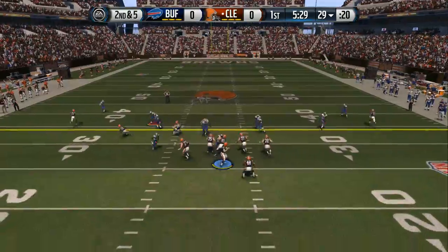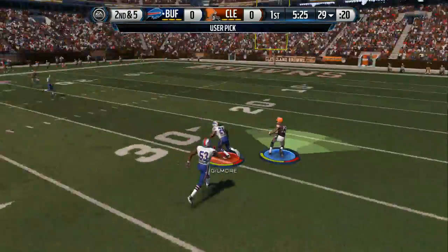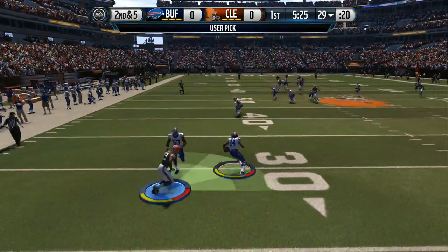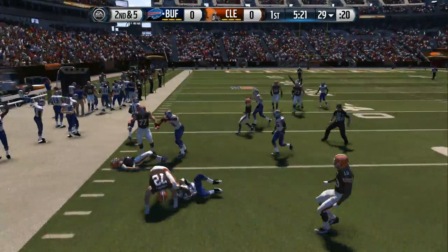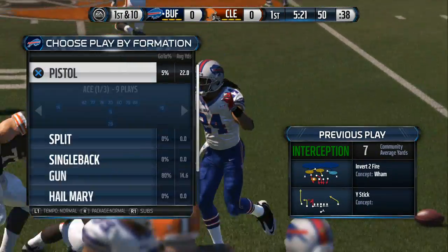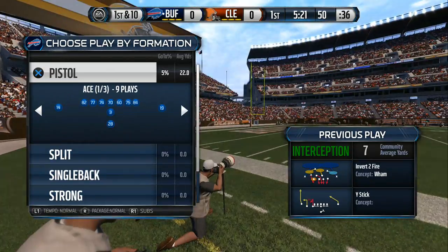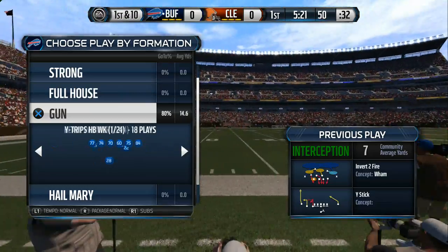The Browns have it at the 29. Brian Hoyer, he's going to throw it down the field, and he's intercepted. That'll stop the play right there. Oh, when a defense gets an interception early in the game, oh, man, will that give them confidence, and it just makes them play more aggressive. So this is a very good start for the defense.